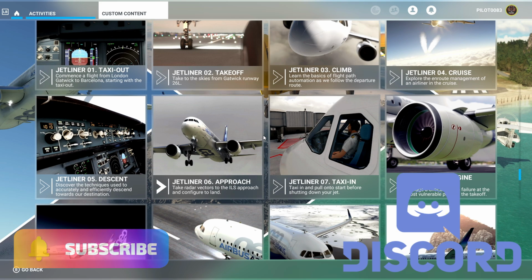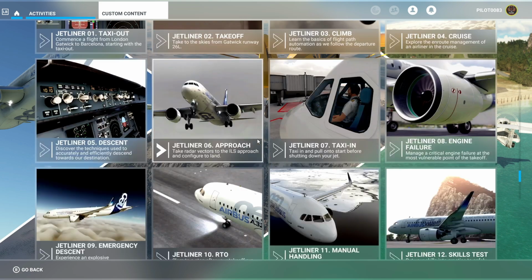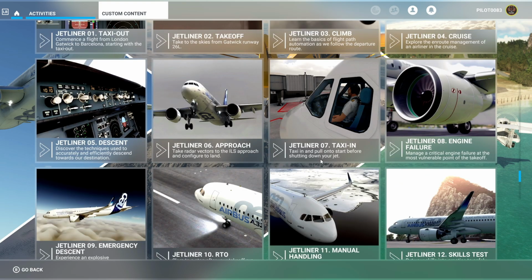We are continuing our Jetliner lessons by FS Academy. In my last video we did lesson 5 and lesson 6, descent and approach. We are now moving on to the taxi-in and then the more interesting ones: engine failure, an emergency descent, a rejected takeoff (RTO), manual handling, and a skills test. So pretty interesting. We're getting to the end, and we're previewing each one as we go. Let's go ahead and do the taxi-in. This should be pretty short.